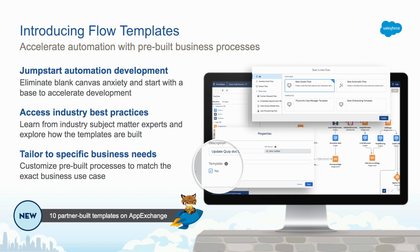Flow templates allow you to jumpstart your automation development. One of the things you may have encountered when you open this really cool looking new flow builder is that you start a new flow and you end up with this big white blank canvas. I call that blank canvas anxiety. You're staring at this big white space going, what do I do next? Well, here's a good option. You can take an industry best practice process and start with that instead of a blank canvas. And that's essentially what these flow templates are.